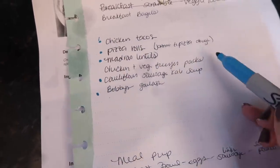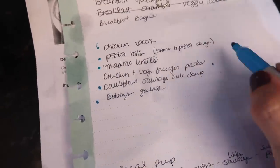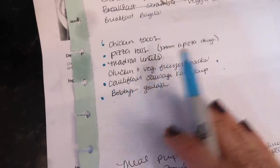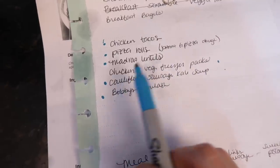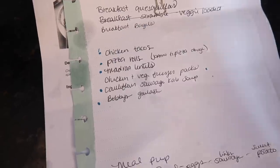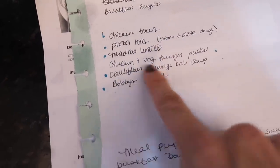Is that enough or should we throw together some chicken packs? Ooh, how about sausage and veggies? You guys have seen me make this so many times. It's just a bunch of cut up vegetables and chicken or chicken sausage. It's like my favorite meal. I'll link all the recipes and probably a video where I've made that before.